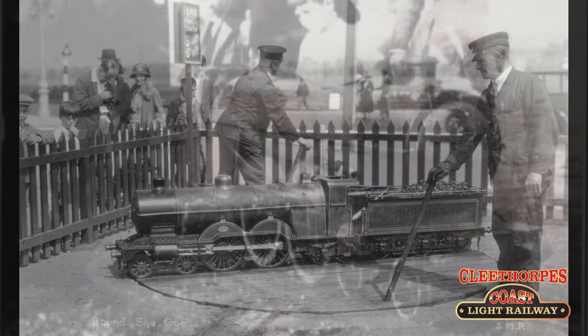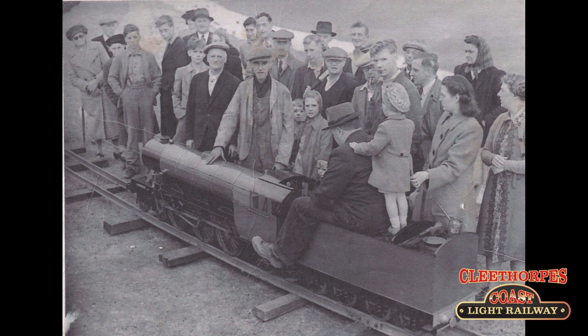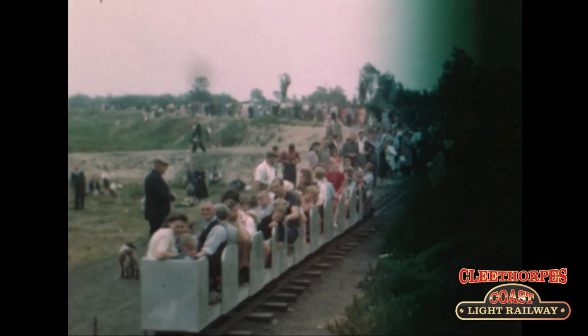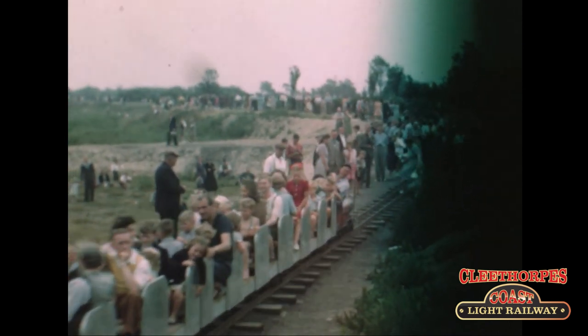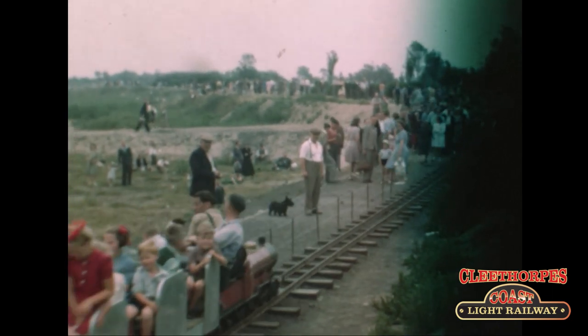She arrived in Cleethorpes on Wednesday the 4th of August 1948, replacing the A3 Pacific built by Richard Emerson, due to the A3 not liking the sharp curves on the newly built Cleethorpes Miniature Railway. 272 ran in a red livery on the line and operated on the railway until the end of the season, before the railway was lifted and relaid as a longer and double-tracked railway.